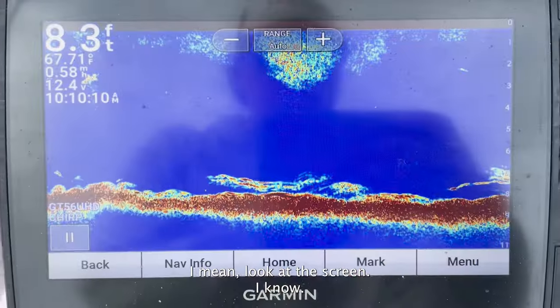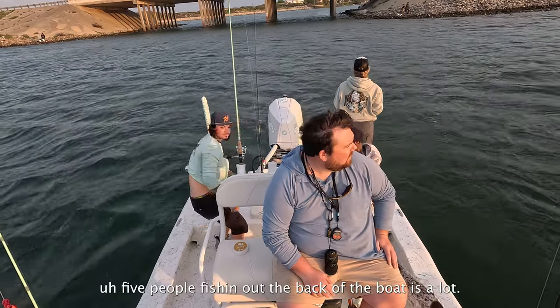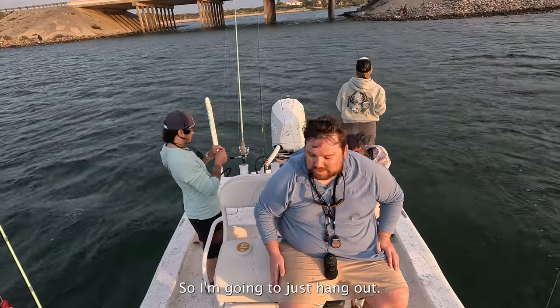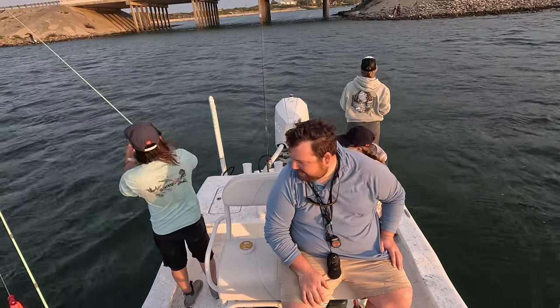No, Chris is fishing right here. Look at the screen. I know, that's why I was like, it looks lit up to me. Are you going to fish there? Five people fish out the back of the boat. It's a lot, so I'm going to just hang out for a while. Here you go, Katie.